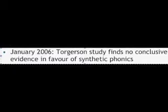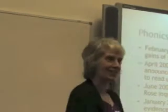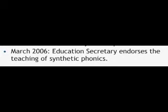2006. Ironically, there is the Torgerson review, which was also commissioned by the Department of Education, and the Torgerson study finds that there is no conclusive evidence in favour of synthetic phonics. And in March 2006, despite the intervention of NALDIC, which Steve and I were part of, the Education Secretary endorses the teaching of synthetic phonics.